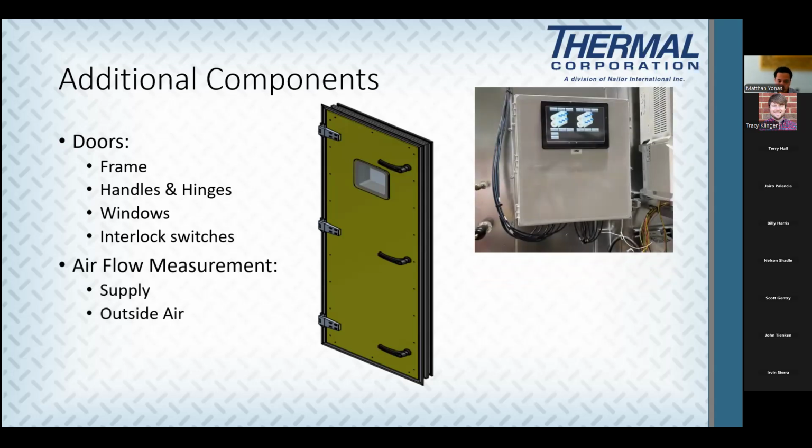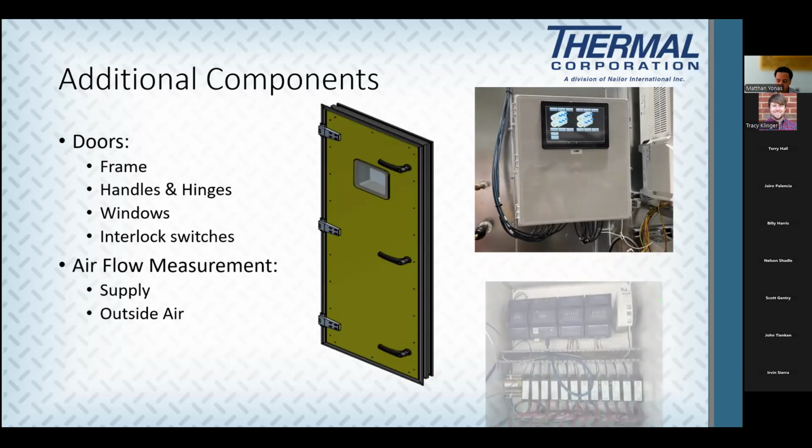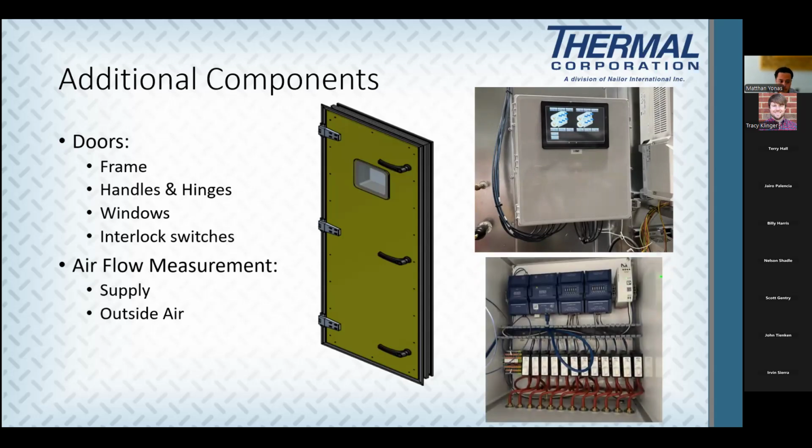Airflow measurement is a kind of a big thing with supply fans or return fans, fan array systems. You want to measure how much supply air you're getting. You want to make sure it's what's scheduled, what's up to code. You can see in the two images on the right, there's a panel with an HMI screen kind of showing a fan array, and in the bottom picture is what's on the inside.